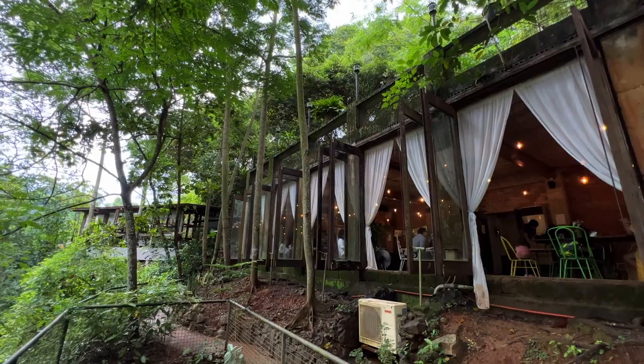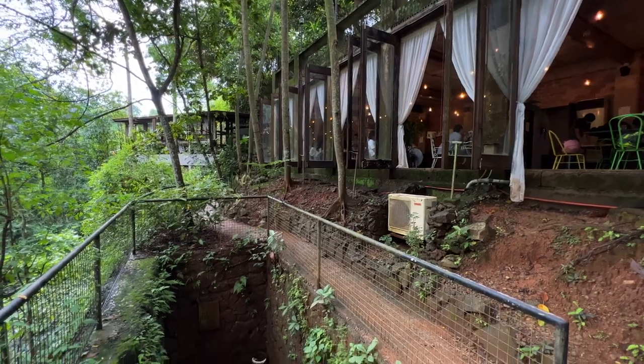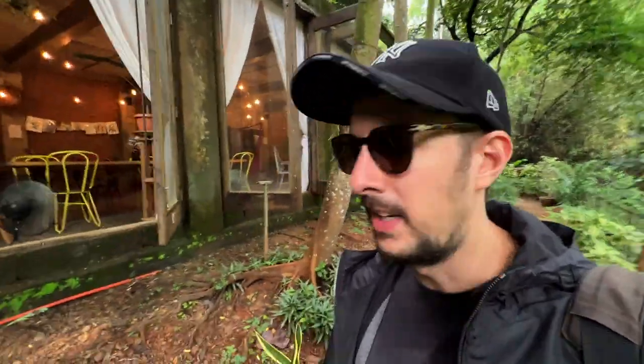Okay folks, I've finished up with my cheesecake and black coffee, and I thoroughly enjoyed it. Honestly, if you're in Manila and you're looking for a cafe somewhere in the mountains, in the wilderness, this place definitely has to go on your list of places to visit. I've not tried the food here, but the dessert and coffee was great. And the scenery and the layout of this restaurant and cafe just makes it completely unique.